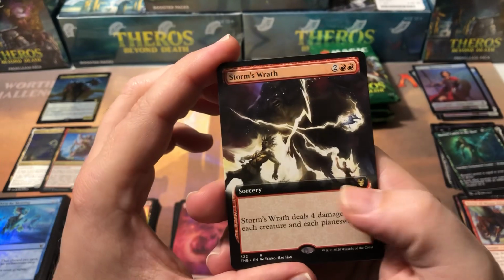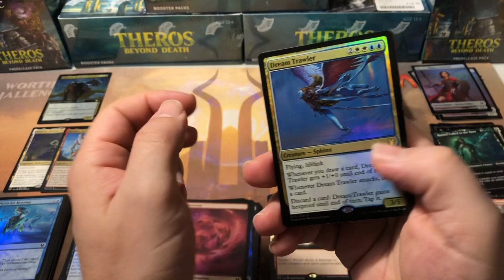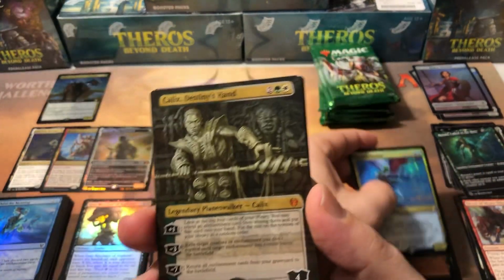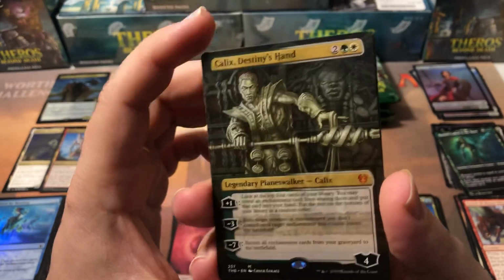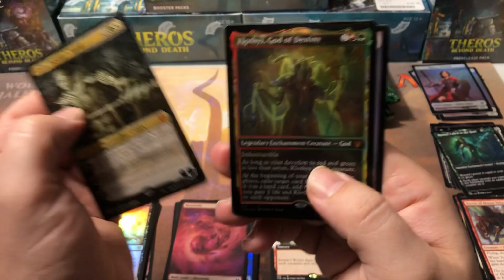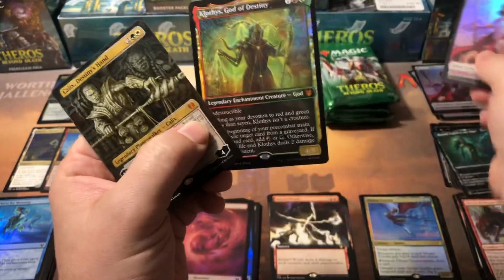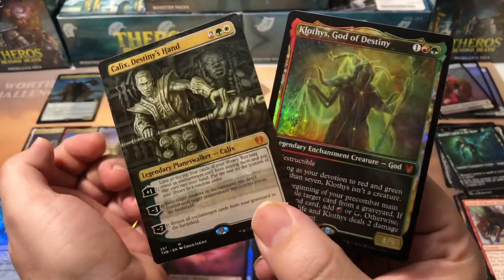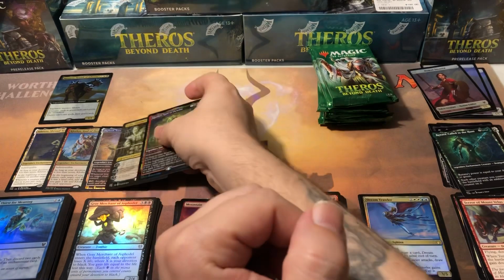Storm's Wrath is our full art here. And then we got a foil Dream Trawler. Not too bad. Oh, and then we got a full Calyx here. It's not a foil, but it is the extended art Calyx, the alternate art. And another Klothys. This one's the alternate art. Nice, the Constellation art. 2 Mythics in 1 pack. Look at that. So we started off slow, but we're starting to pick up now.